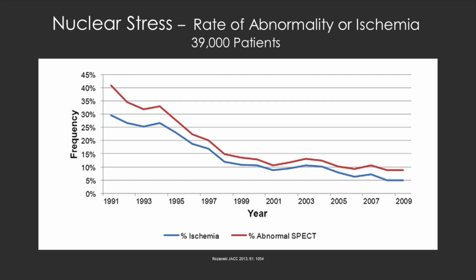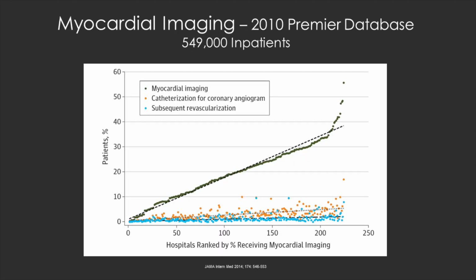So the current situation with cardiac testing is one of high utilization and low yield. On the left panel is the rate of nuclear stress test abnormalities, and this is in 40,000 patients from Cedars-Sinai. Over the last 20 years, the rate of abnormal test results has gone from 40% to below 10%. And the rate of ischemic results on a nuclear stress test is actually 5%. So high utilization, low yield.